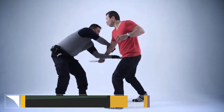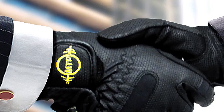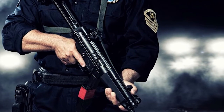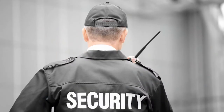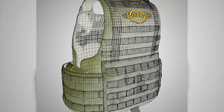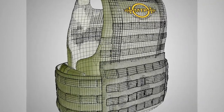Number 4. Material Policial Clothing. There's no denying that sometimes life can take us to dangerous places where bad people hang out. If you work in an industry such as security, law enforcement, or the military, you might find yourself wanting a little additional protection. That's where Material Policial Clothing comes in. This Spain-based manufacturer provides specially designed cut-proof clothing using the latest high-tech materials. These unique fabrics promise to deliver cut resistance up to 5 times stronger than level 5 cut-resistant products.